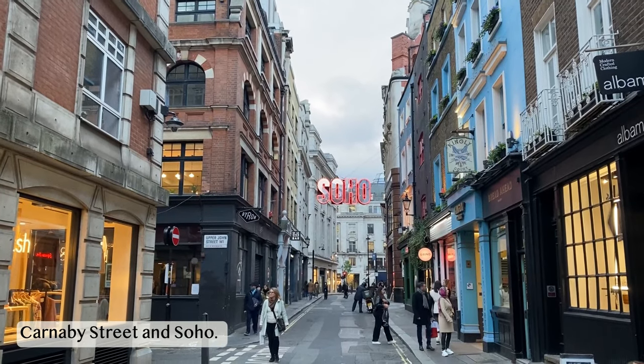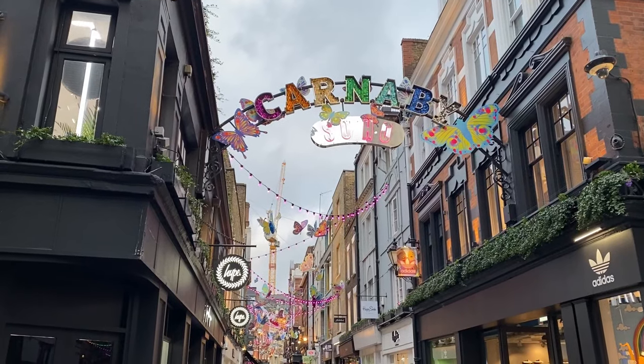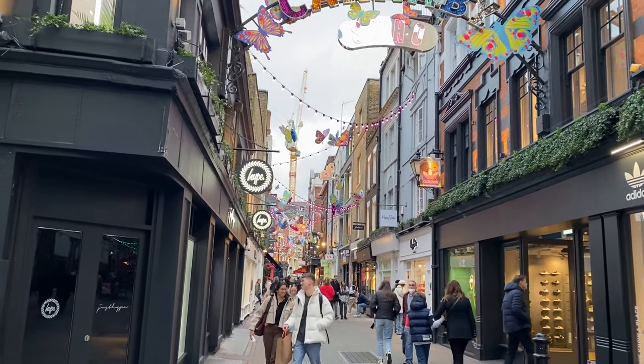Carnaby Street in Soho is a fabulous pedestrianised shopping district located in the West End. The Carnaby Street area is well known for its hip vibe, boutique shops and cafes, restaurants and vibrant nightlife.